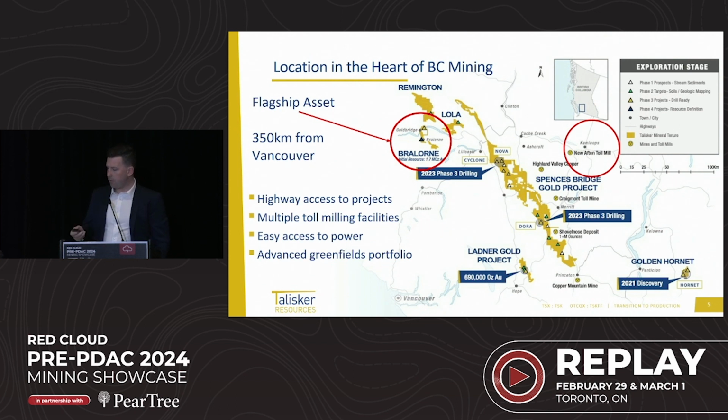I'll make a couple notes on some of our other projects. We have the Ladner Gold Project, which we acquired in 2022. Very similar to Braylorn, it's similar geology. It was a historic mine that produced somewhere around 50,000 ounces and was shut down back in the 80s due to low gold price. The current resource there is just under 700,000 ounces. We've done all the technical work on it, and we see a clear pathway to bring that up to over 2 million ounces.